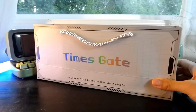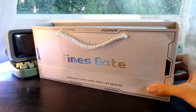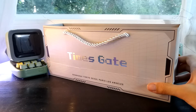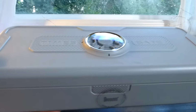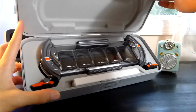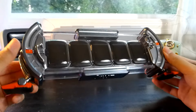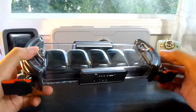And this one retails for around $150, so definitely not cheap, but as more of a desk item, kind of a centerpiece to a setup, it might be worth it if you're trying to splurge a little bit more, looking for a unique clock. We have a hard shell box once we lift it out from the back that also has some additional accent work there with the logo, Divoom. And inside of this, we have just the actual Times Gate, and there's also going to be just a quick user manual.